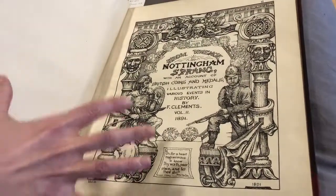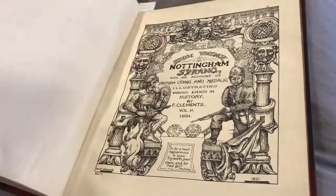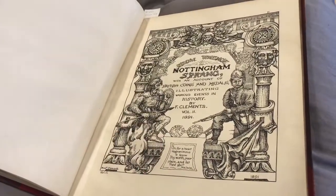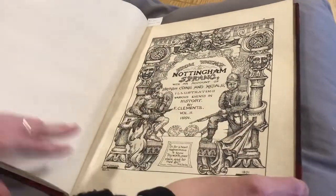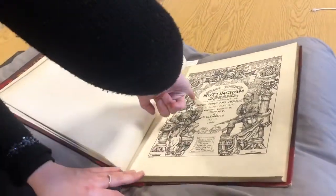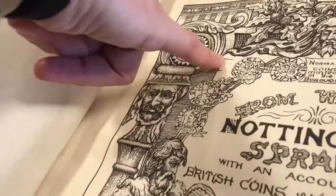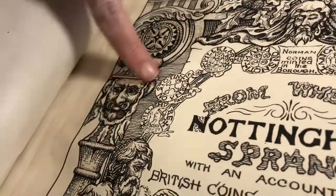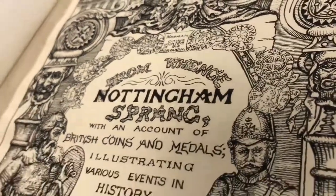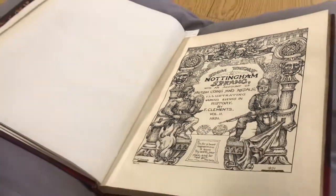However, this book, entirely unexpectedly, turns out to be a history of Nottingham in 2 volumes with illustrations for everything. When I opened it to this front page, I was very excited because this is the 2nd volume, and the coins illustrated here are coins of the Norman kings, William the Conqueror, William Rufus, and Stephen. Those are the coins that I've just written my PhD on, so I was quite pleased to see those.